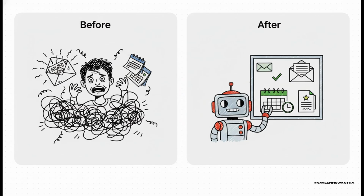Okay, look at this. Before AI, you're manually digging through calendars to find a meeting time. With an AI assistant, you just say, hey, find us 30 minutes next week. Done. Instead of sifting through hundreds of emails, the important ones are just there, flagged for you. It's a total shift from doing the grunt work to focusing on what actually matters. AI handles the how, so you can focus on the what and the why.